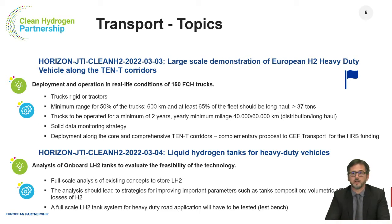And then we come to the last aspect I would like to highlight here for this flagship project, which is the cooperation with the CEF for Transport program that I mentioned earlier. The funding for the HRS will not come through our call, but will have to be sought somewhere else. And we are particularly referring to this program, which is very suitable, as we heard this morning.